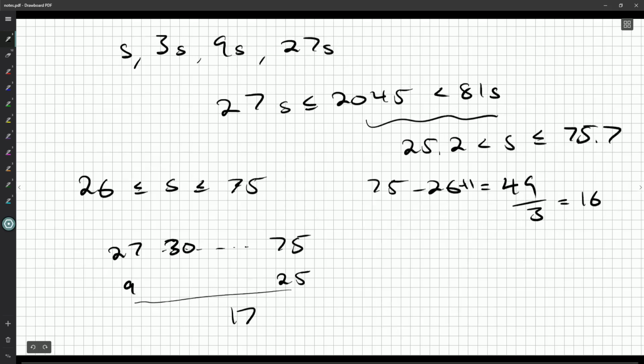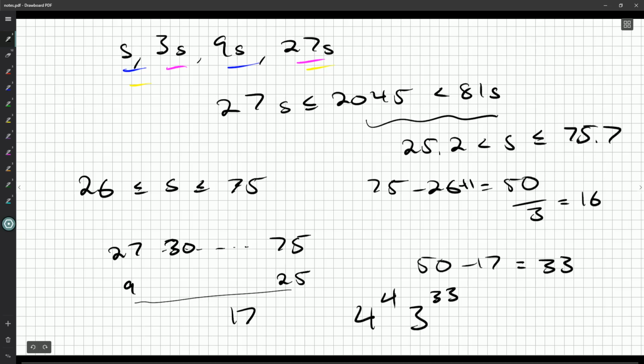And this should be plus 1. So there's actually 50 numbers inclusive. 50 minus 17, there should be 33. And each of these has, as we've seen, 1, 2, 3 different ways. So we're contributing 3 to the 33 to our number of ways we can make S. So 4 to the 4, 3 to the 33. All right, it's looking good, looking nice.